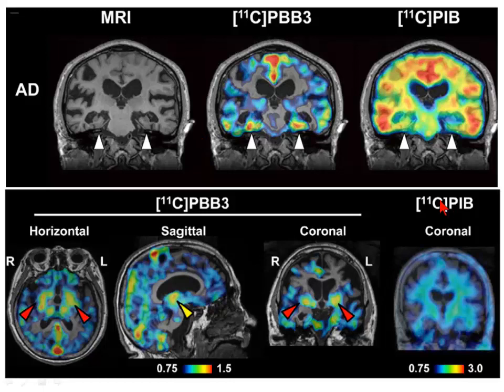So here is a PIB binding to confirm that there's amyloid deposition, and here is the distribution of PBB3 in a coronal section. Notice that in the Alzheimer's patient, there's not a lot of amyloid here in the hippocampal formation, whereas there's selective and very intense binding of PBB3 because of the known neurofibrillary degeneration in this location. So this is evidence of binding, probably to neurofibrillary tangles in typical Alzheimer's disease.